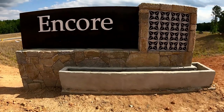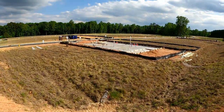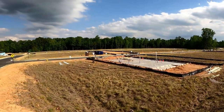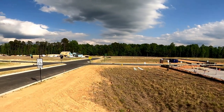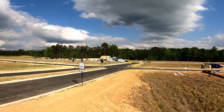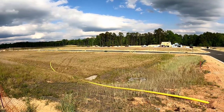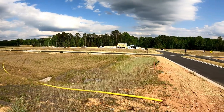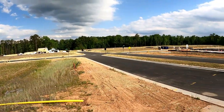As we continue our tour along the southeastern boundary of Wendell Falls, you can see construction beginning on what will eventually be Encore at Wendell Falls, a 55-plus community which will eventually consist of 179 single-family ranch homes. Amenities at Encore will include a 3,500-square-foot amenity center, a swimming pool, gym, a yoga room, a kitchen area, and meeting space.